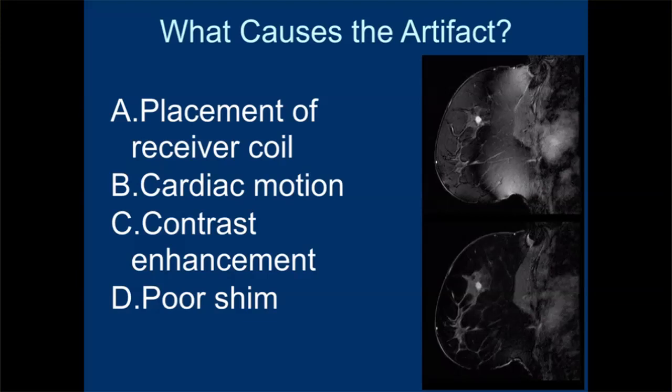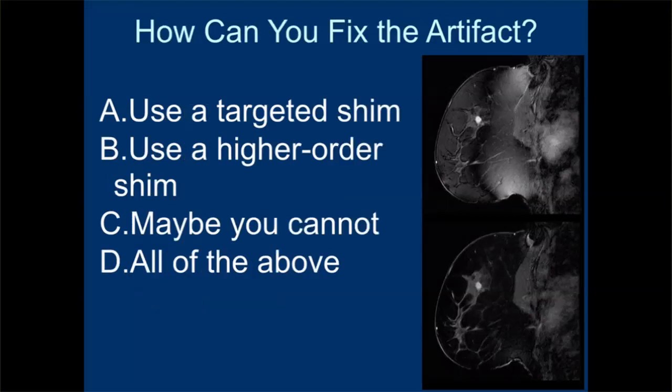Do you want to do the next one? Sure. How would you fix the artifact? You'd shim it. Use a higher order shim. Or you're thinking D, use all of them? I would use a higher order shim first. Okay, but let's say that doesn't work. So then D, you could probably get the D.